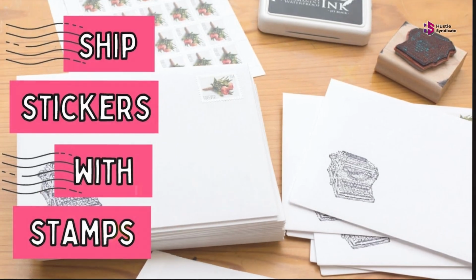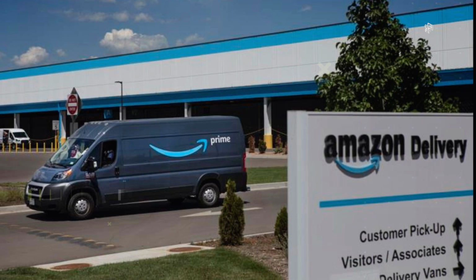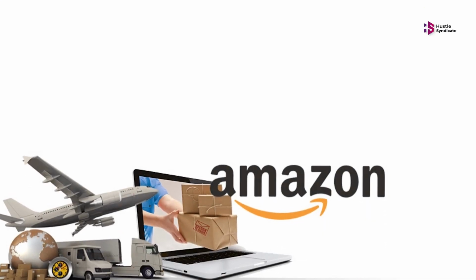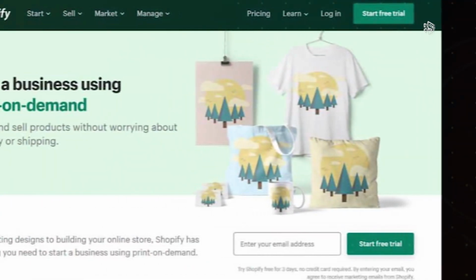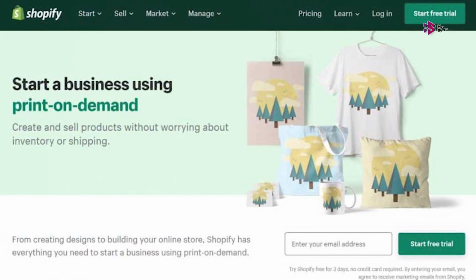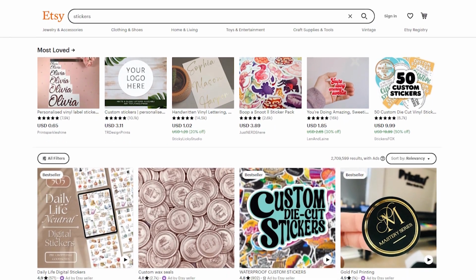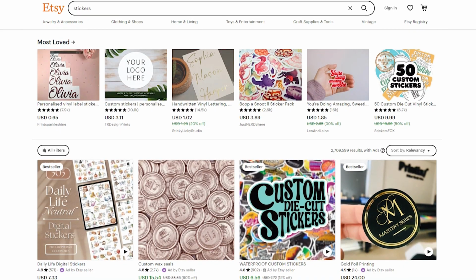And then in terms of actually shipping these stickers to your customers, we would recommend using some type of rigid mailer. You can actually buy them on Amazon for about 27 cents per mailer, and these will ensure that the stickers don't bend during shipping. Another option for selling these stickers is by using a print-on-demand company, and in both scenarios, whether you're just printing them out yourself or using a print-on-demand website, selling your stickers on Etsy will be the best option.